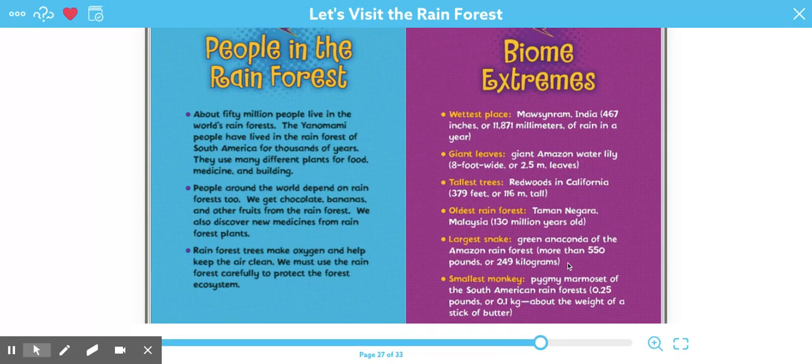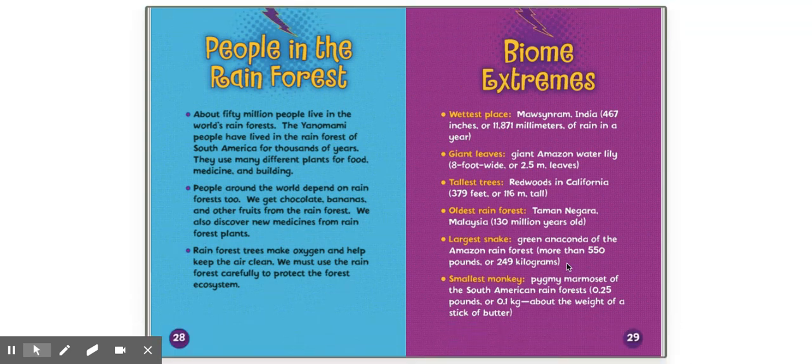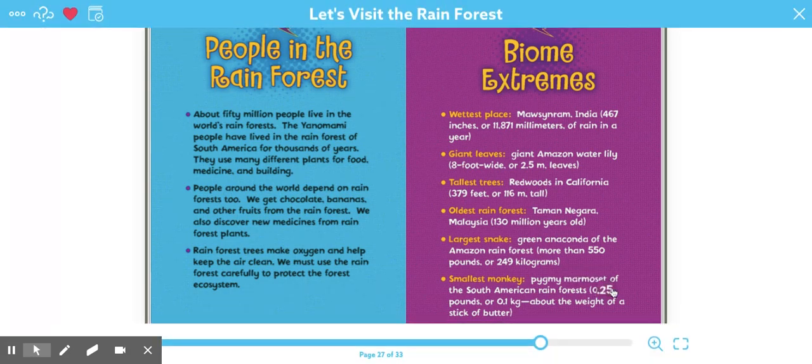The largest snake is the green anaconda of the Amazon rainforest. It can be way more than 550 pounds. And the smallest monkey is the pygmy marmoset of the South American rainforests, and it weighs 1/4 of a pound.